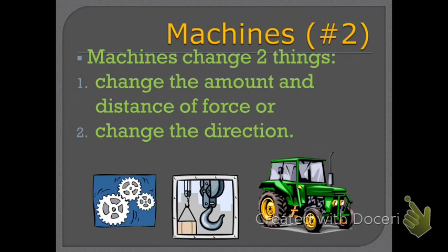Is changes the size of force needed, is that correct? Size, but there's something that goes along with size. Size is what I mean by amount. Size and what goes with the size? Distance. If you change the size of the force, the amount of force, then you have to change the distance that you apply the force. You have to go further if you apply less force, or if you apply more force, you can go less distance. Those 2 go together. The other thing a machine can change is the direction of your force.